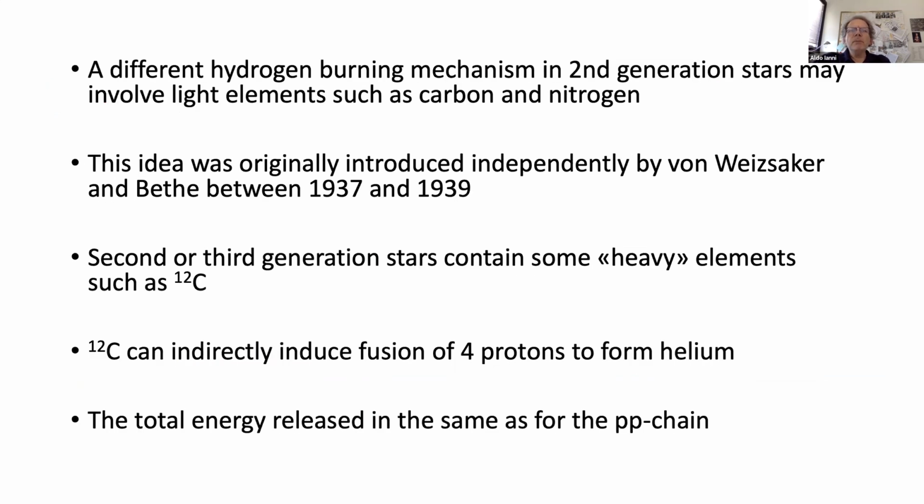This idea was independently introduced by von Weizsäcker and Bethe between 1937 and 39, where they understood that carbon, and together with carbon also other light elements such as nitrogen, could have played a role in burning hydrogen inside the stars. And this was studied in detail, and they proposed what has already been discussed by Aldo Serenelli, the CN cycle, which can burn hydrogen similarly to the PP chain, producing the same amount of energy, as a matter of fact.